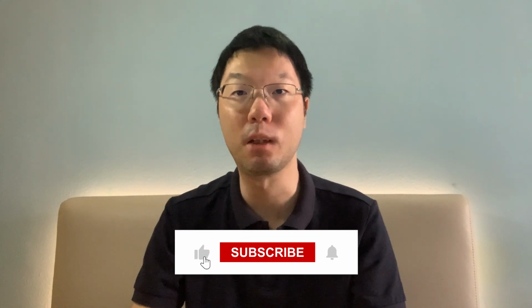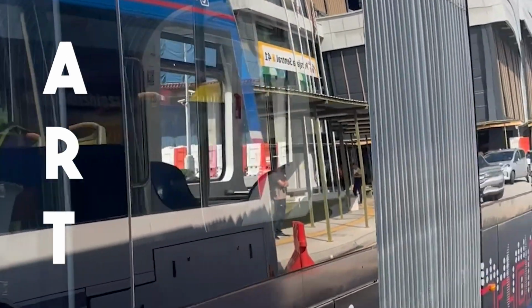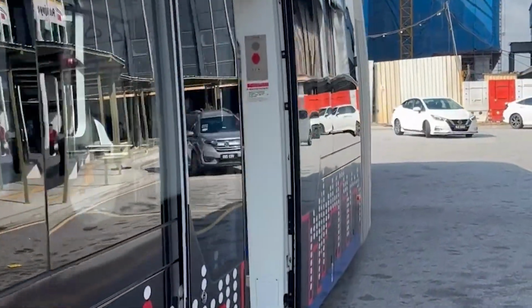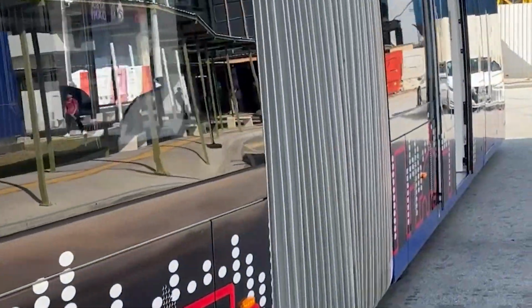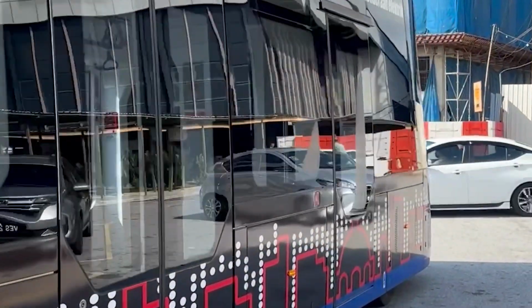So when it was announced that ART Putrajaya is back, we were so happy that immediately we went on the first trip in the morning to ride the ART. But what is ART? ART stands for Autonomous Rapid Transit. It is a trackless and driverless tram. It uses technology developed in China by CRRC, a leading company renowned for producing and manufacturing rail components and systems. Currently the ART is still in its trial phase, which we'll get into in more detail later.